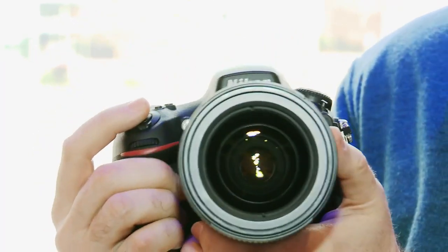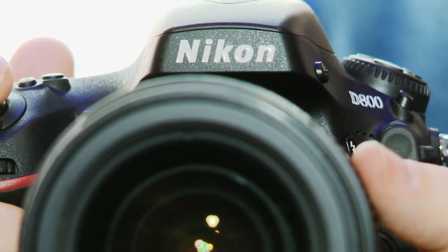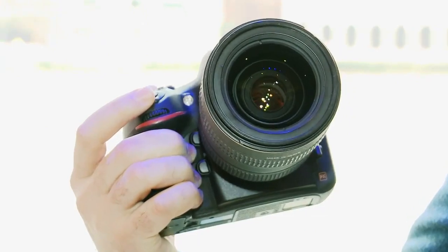It's powered by the same X-Speed 3 engine that we saw recently on the Nikon D4, and that promises low noise in your photography and also a very fast speed. This camera should start up in around 0.12 seconds and is capable of shooting 4 frames per second in full resolution. But it's not just for still photography.